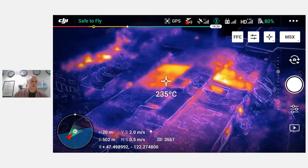Now, the use of isotherms is a really good feature, because if you're doing a roof survey and you're looking for hotspots, you can set this isotherm to any temperature that you like. As soon as it finds part of the roof which is at a certain temperature, which is an anomaly, it'll actually notify you, and it will show you, and it'll ring up, and it will say, here it is, this is what you've been looking for, which is a really good feature for inspection, because it means that you're not having to be totally observant at all points trying to find everything.